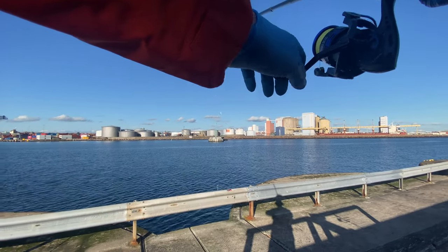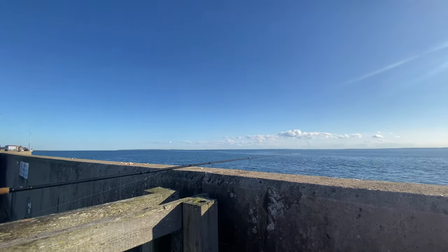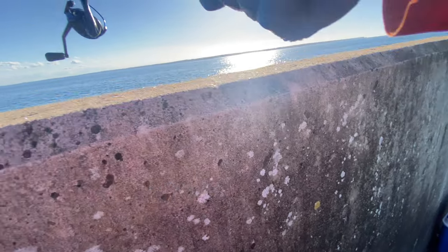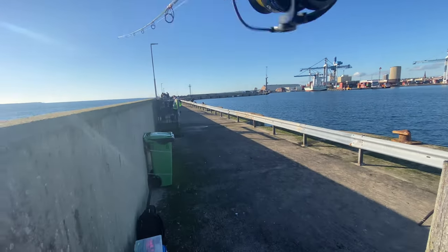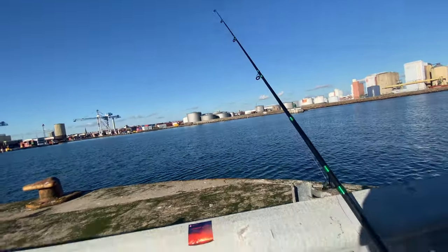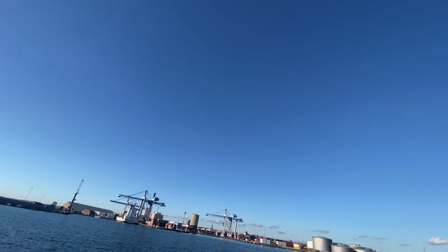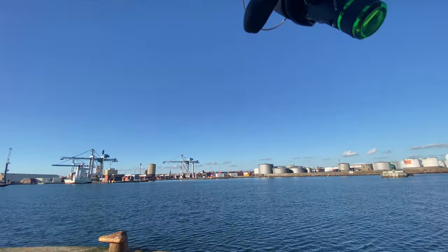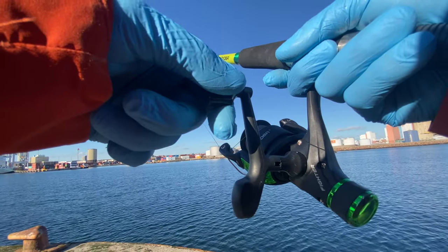The pier is packed with people today. Okay, first cast. Bobber's going down, guys. I think I missed the... It's definitely a fish on, at least.